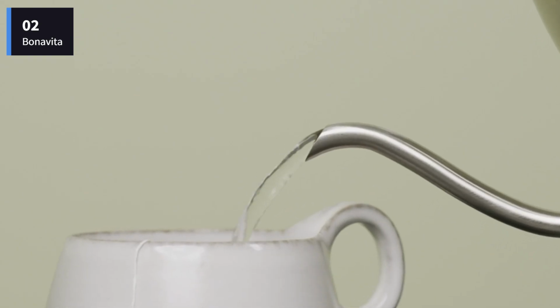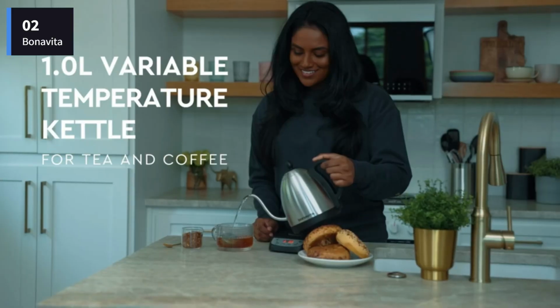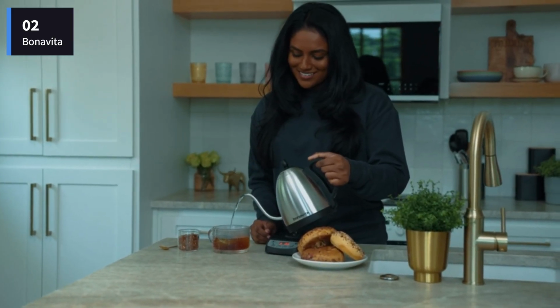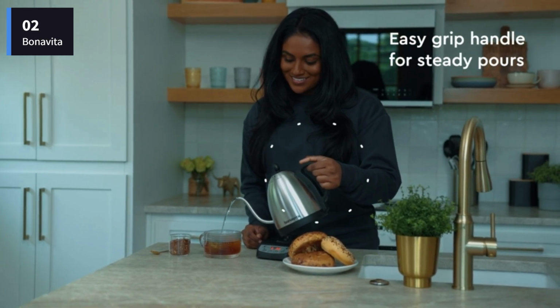Otherwise, my main knock is aesthetic. It's simply not as sleek as our best overall pick. It's not bad looking, just more standard appliance than design object-esque.